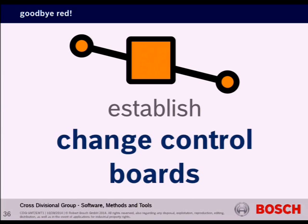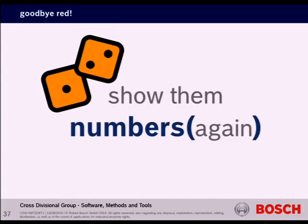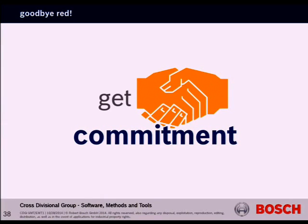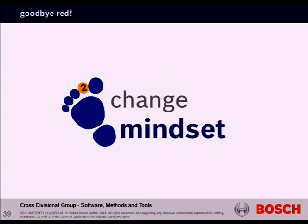So a change control board was a group of stakeholders where you sit together and you prioritize what you need to do for a release. Yeah? And in these change control boards or these prioritization meetings, you just show them the numbers again. Yeah? Maybe in a different view, not the manager's view, but the user's view. And then you need the commitment from them. This is the first and foremost thing that you need to do. You need to have the commitment, otherwise you're not going to move forward with your activities. So that was the first step.